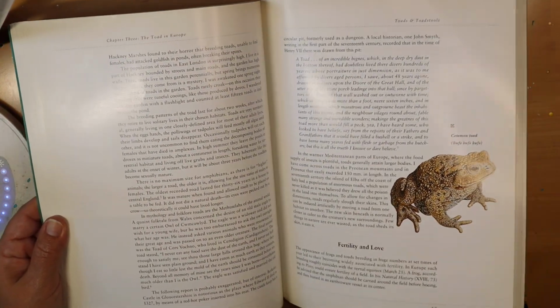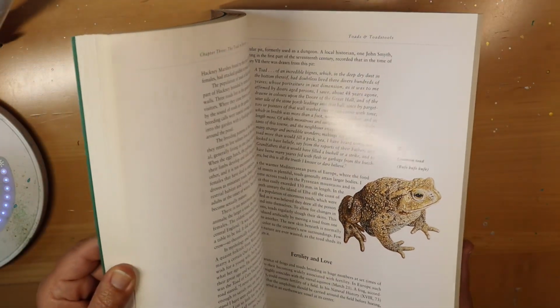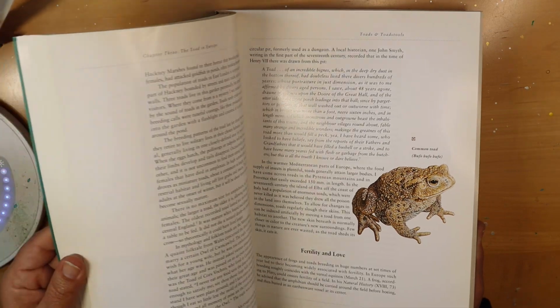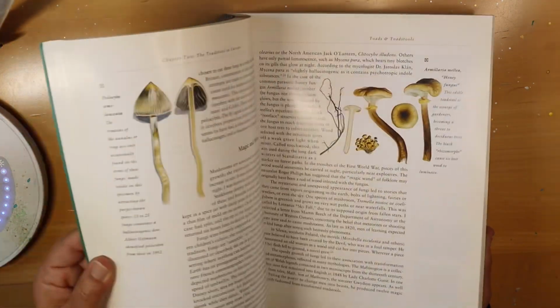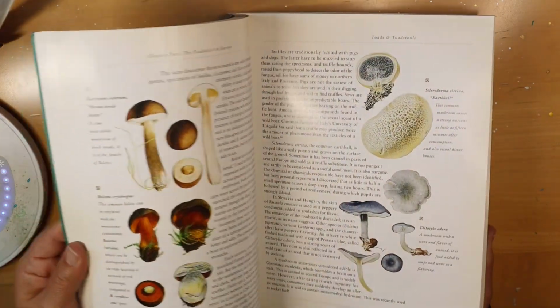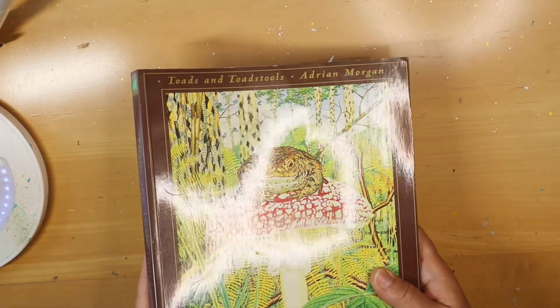Fertility and love. Frogs symbolize fertility. I guess love too. Makes sense, right? Oh, there's some loving going on there. We better move past. They need their privacy. So that's a keeper. Sorry about the shine. That is a shiny book.